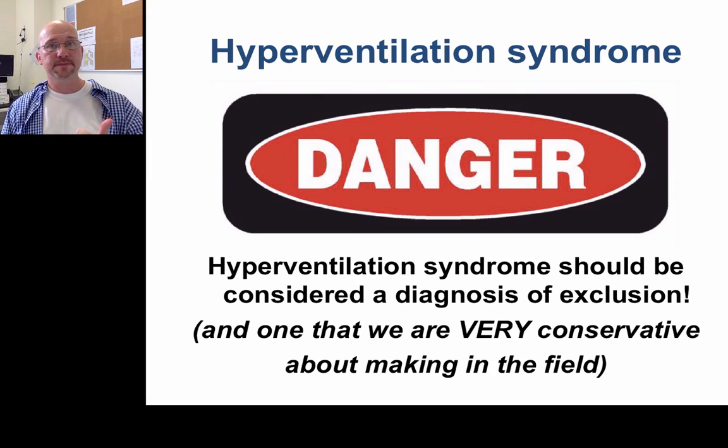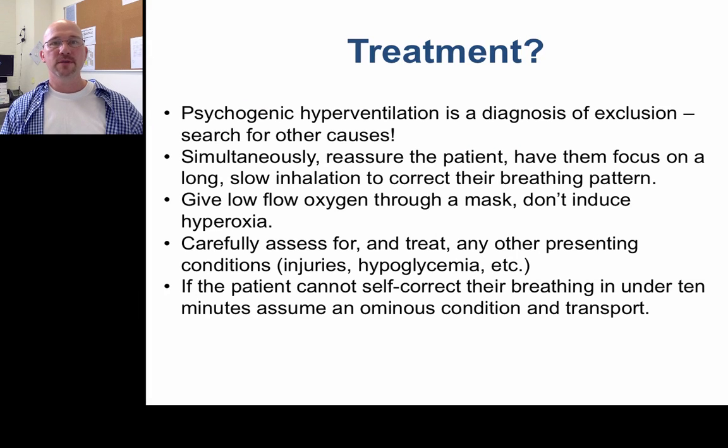No paper bag. Give them oxygen. Try to coach them down. You got 10 minutes. Look at your watch. You got 10 minutes, and if that doesn't work, you have to assume it's a deeper pathology than just psychogenic hyperventilation. So, diagnosis of exclusion, search for other causes.